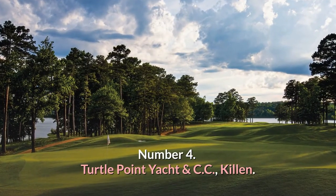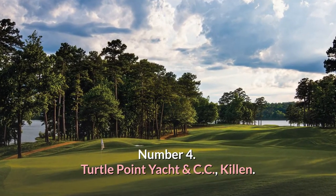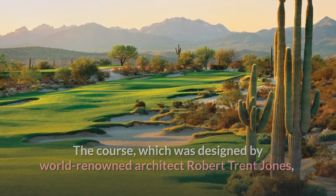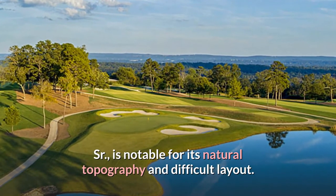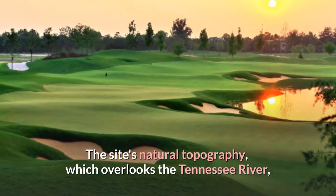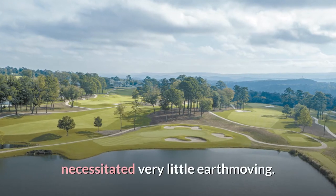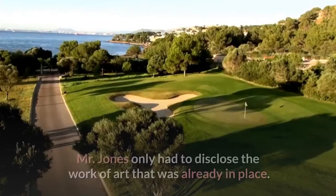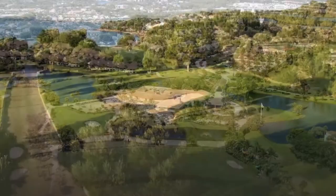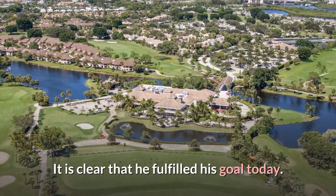Number 4, Turtle Point Yacht & CC, Killen. The course, which was designed by world-renowned architect Robert Trent Jones Sr., is notable for its natural topography and difficult layout. The site's natural topography, which overlooks the Tennessee River, necessitated very little earthmoving. Mr. Jones only had to disclose the work of art that was already in place. It is clear that he fulfilled his goal today.